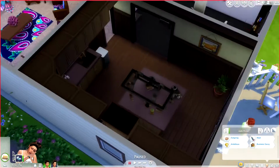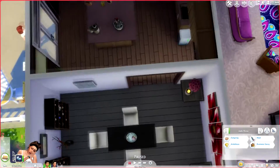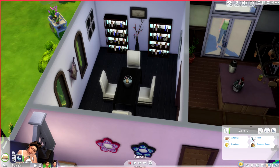Actually, we kind of did 2 rooms, but a lot of it was Jade's stuff, and she just kind of brought it in herself. And again, her mother reupholsters, and that helped with a lot of the cost. Okay, anyways, we did this about 2 parts ago. She remodeled the dining room, and this was one of the first rooms that she remodeled.